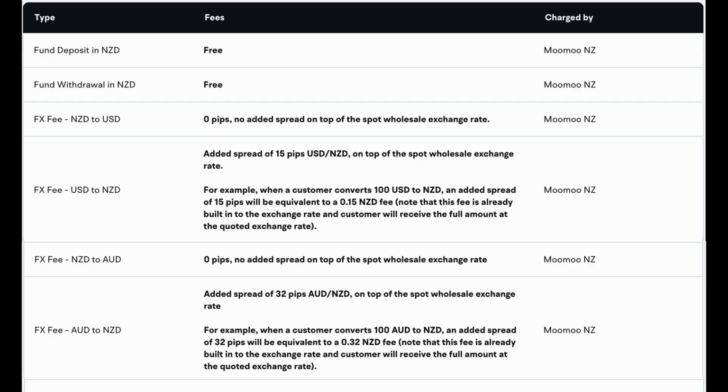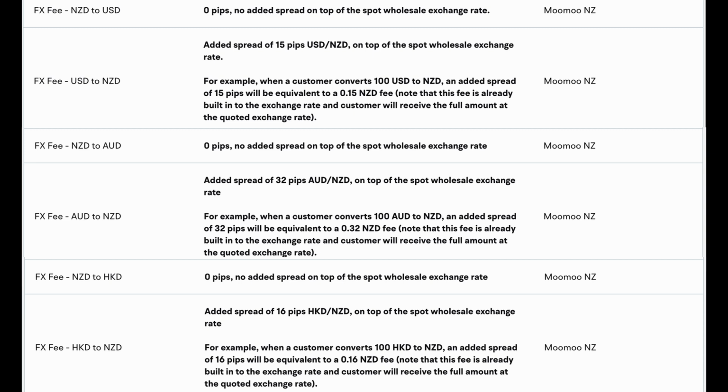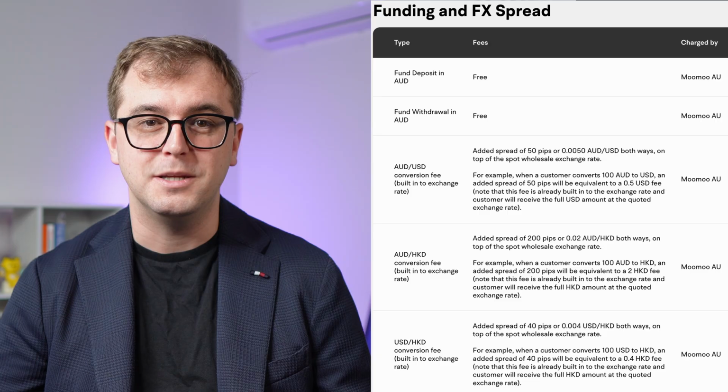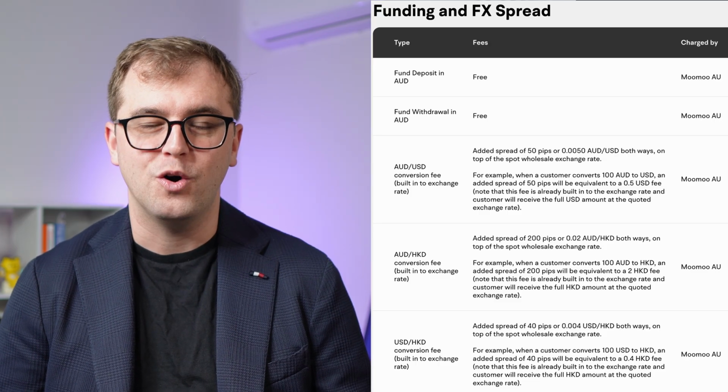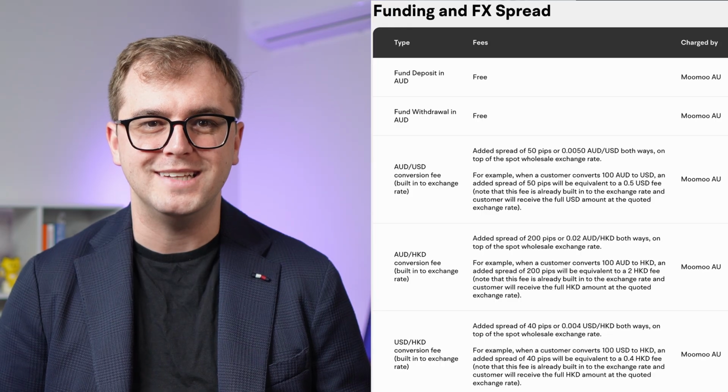To purchase investments through Moomoo, you may need to exchange currency. For New Zealand investors, you can deposit or withdraw your Kiwi dollars with no fees. When exchanging into Australian, US, or Hong Kong dollars, these are the FX fees you'll incur. Australian investors can likewise deposit and withdraw Aussie dollars. When exchanging to US or Hong Kong dollars, these FX rates will apply.